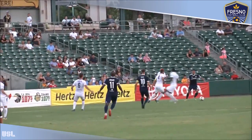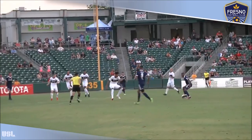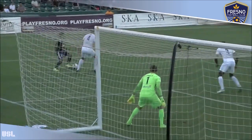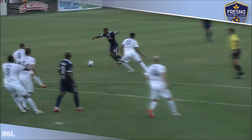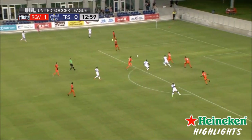Let's have a look at the build-up. Nicely set up to the edge of the box. It's a touch, another touch, and pick that one out, goalkeeper. I think this will be a fantastic view of it. He sends the defender the wrong way, inside of the post. First this amazing season. Certainly Fresno have turned it up since then.